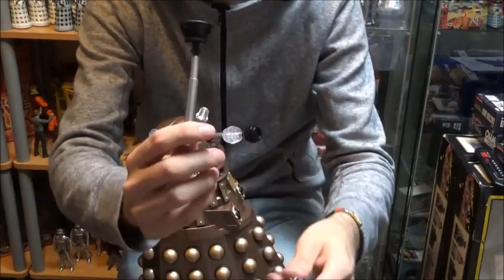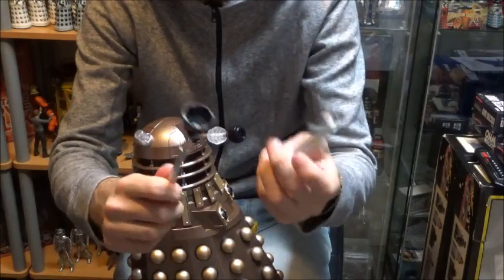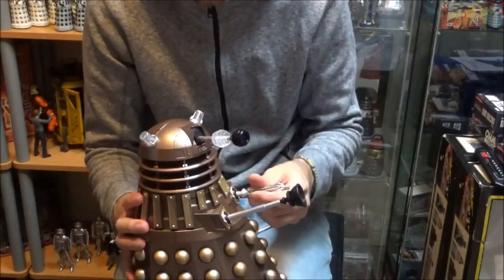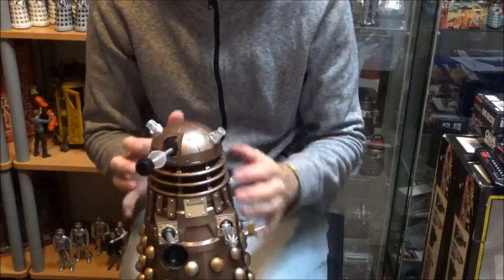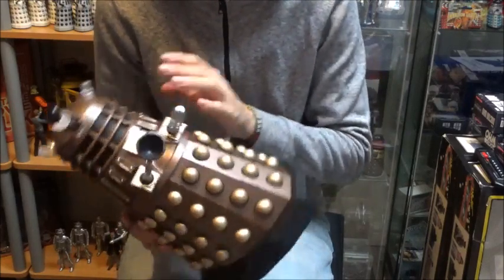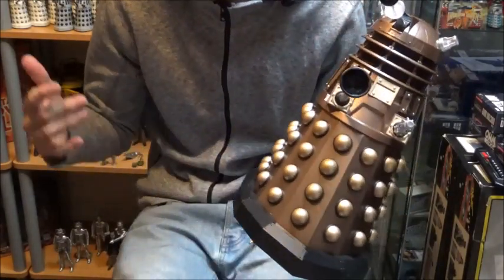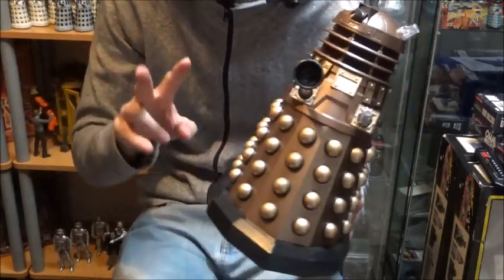Anyway, here we have the sink plunger and the egg whisk. So let's get those put in their proper place. Here we go. Make sure they're in the right places. Yeah, so there we go, the Dalek is pretty much ready to go. I just need to crack on with putting some batteries inside it, so be right back.